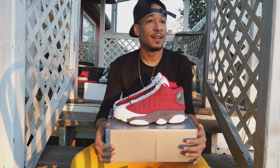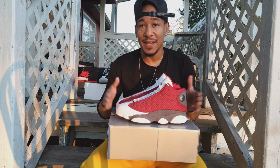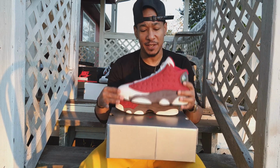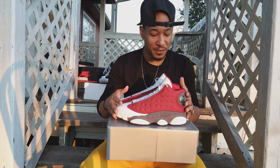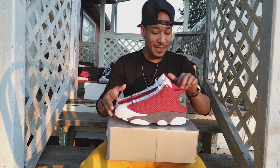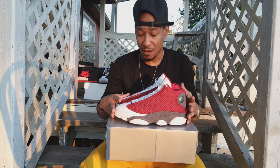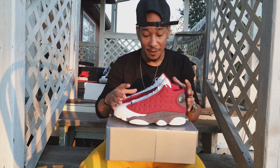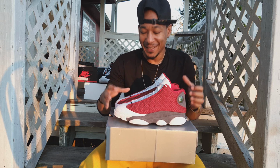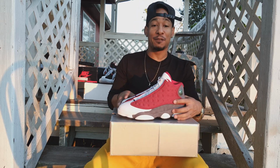So I finished doing these reviews and stuff, man. Appreciate these coming, especially early. Got to put these on feet, prance around and see how they feel. These feel like pillows. I love how these feel. These feel like the 90s. These feel good. I really like how they feel, man.